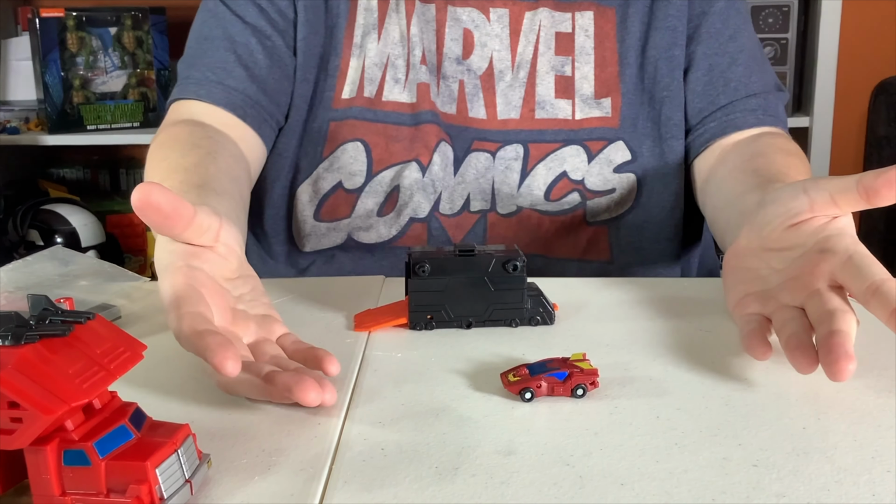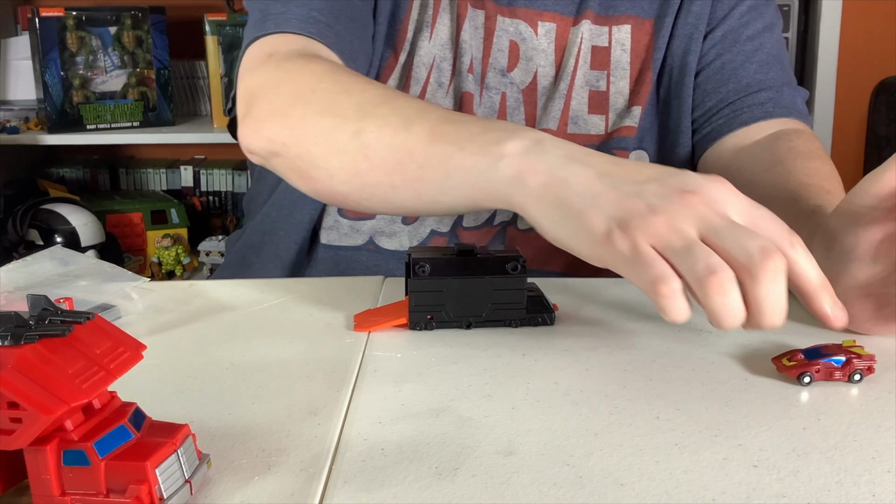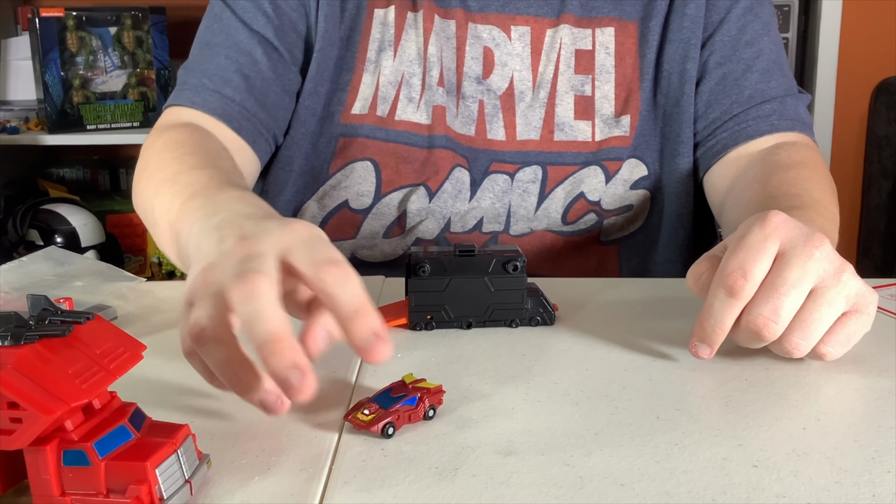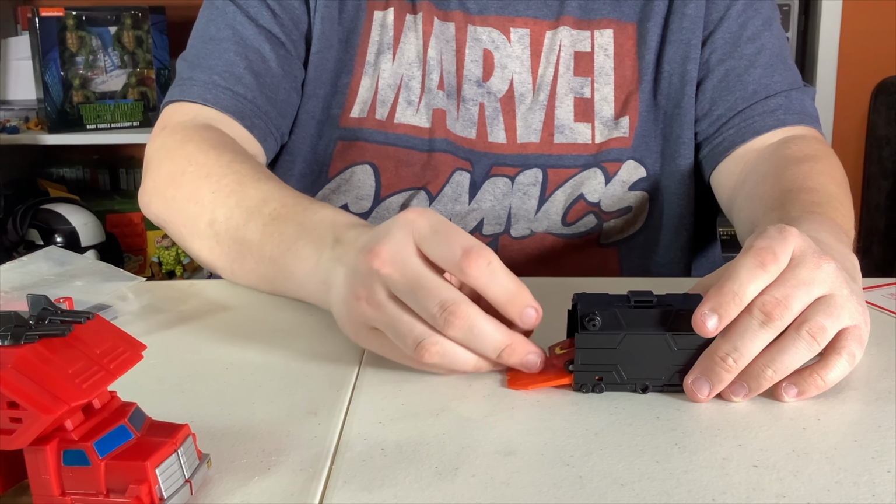There he is, transformed, and let's see. Oh, he rolls great. That is some great rolling. He is an excellent role model. And then what you would do is you would have him back up into his carrier.